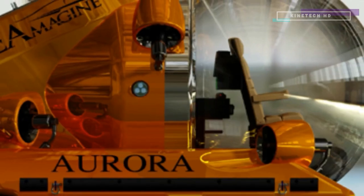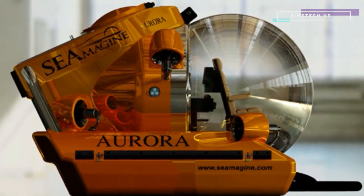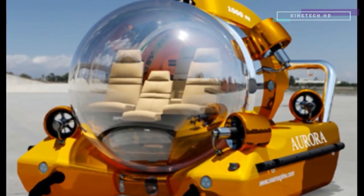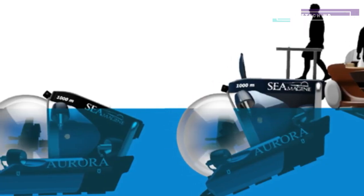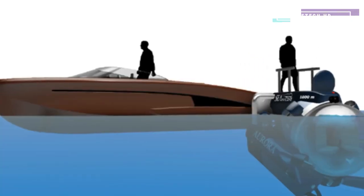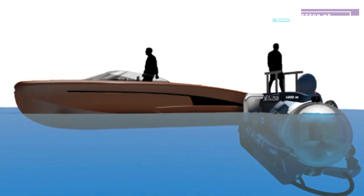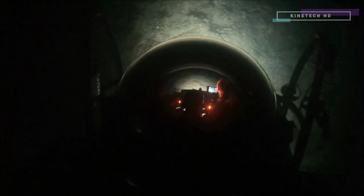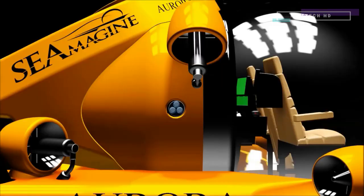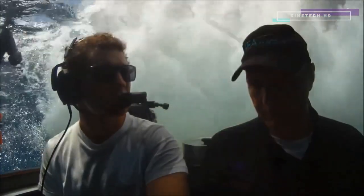Manufactured by Seamagin Hydrospace Corporation, the Sub is propelled by 6 powerful 10-horsepower thrusters, 4 for horizontal and 2 for vertical propulsion. The 40 kilowatt-hour lithium battery powers the vehicle for 8 hours of mission time after 5 to 7 hours of charging time.